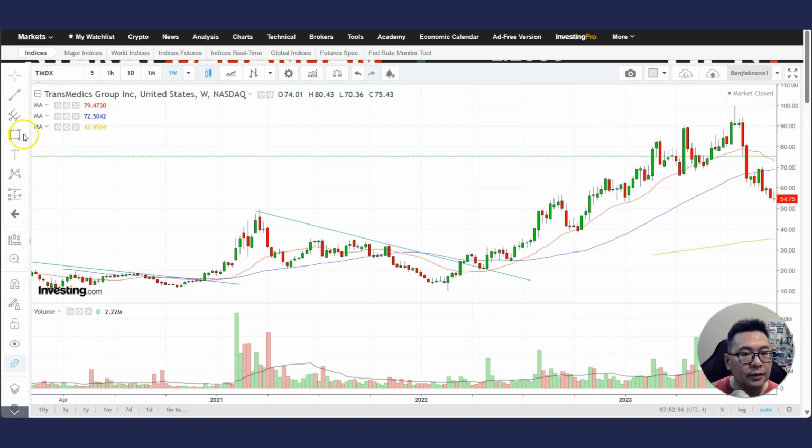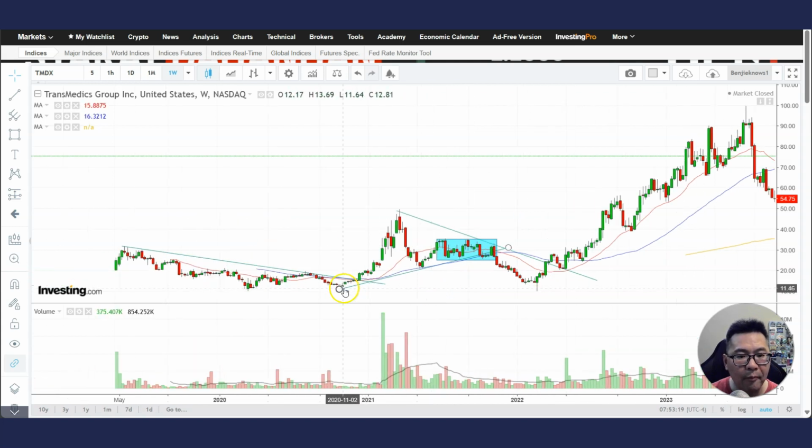But then it dropped below this area. It was a consolidation, it failed, and broke below an uptrend line. In the weekly chart, it broke below the consolidation, and all the way it went until a bottoming tail formed in the weekly chart, which hinted at a bottom because it was a bottoming tail formed at support.